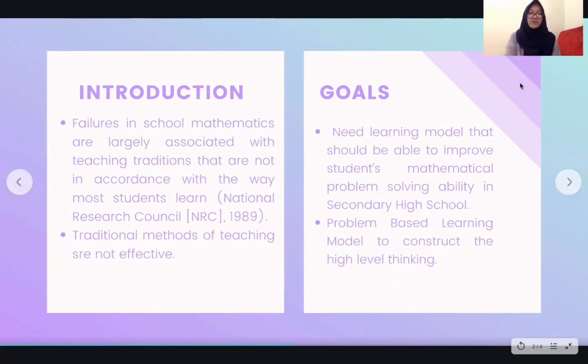So, introduction. Failures in school mathematics are largely associated with teaching traditions that are not in accordance with the ways most students learn. And the traditional methods of teaching are not effective. So as you know, mathematics is a tricky subject to do, and it requires higher cognitive skills.